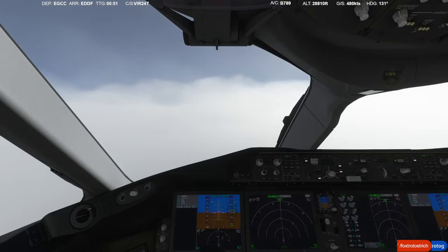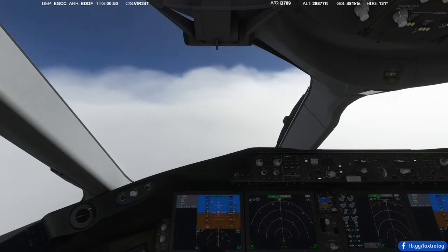Jordan, you get a peach for that Qantas livery. It looks very nice on the plane itself.